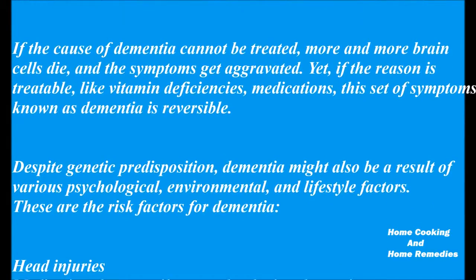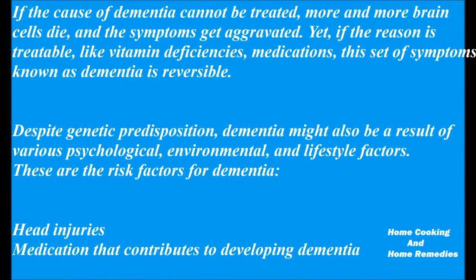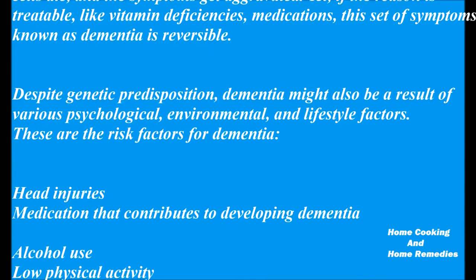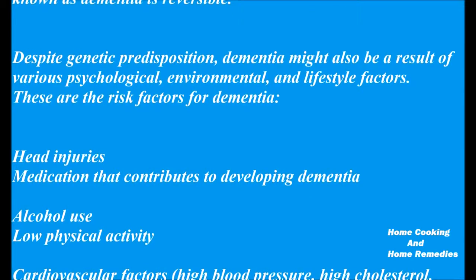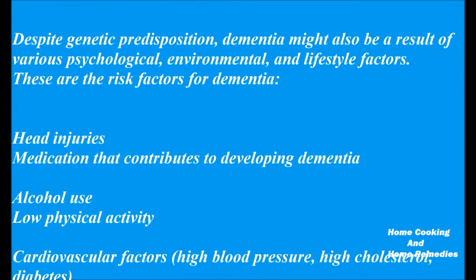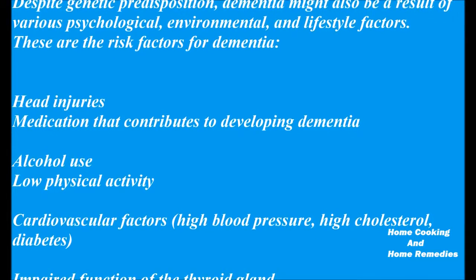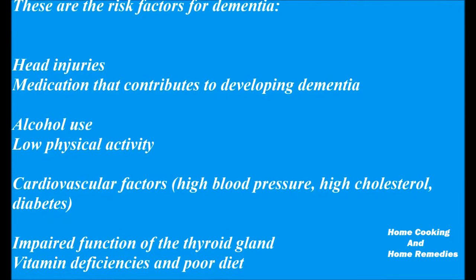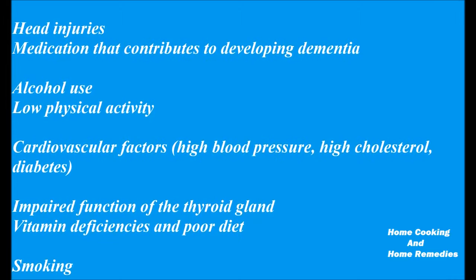These are the risk factors for dementia. Head injuries. Medication that contributes to developing dementia. Alcohol use. Low physical activity. Cardiovascular factors, high blood pressure, high cholesterol, diabetes. Impaired function of the thyroid gland. Vitamin deficiencies and poor diet. Smoking. Here are ways to reduce the risk of dementia.